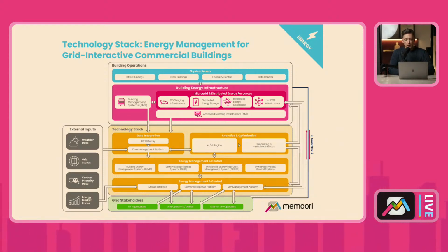So finally, below that, if we look on the left, we see the external outputs, right? That's the real-time data that is influencing the building operations. Things like weather, of course, which helps to predict solar generation, also heating and cooling needs inside the building. Also grid status and energy market pricing, which can inform decisions about when to use, to store, or to sell power. And carbon intensity data, which helps buildings optimize their operations for sustainability.